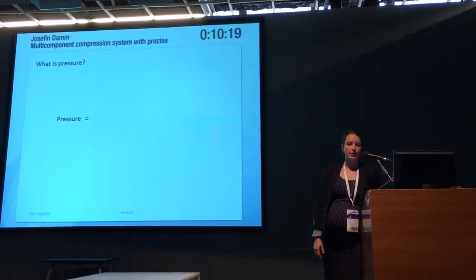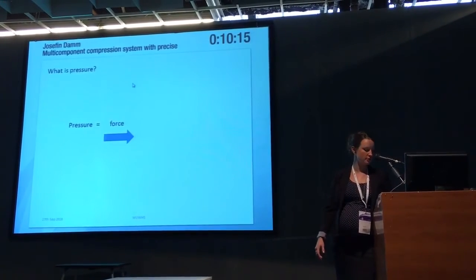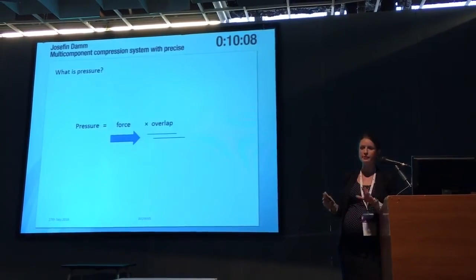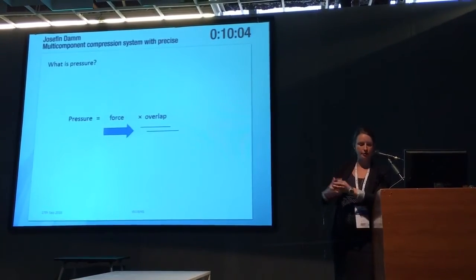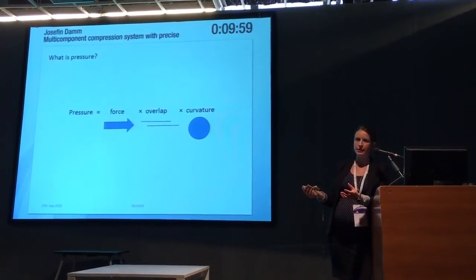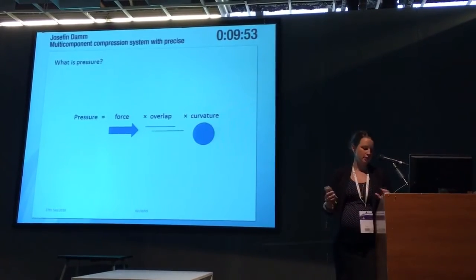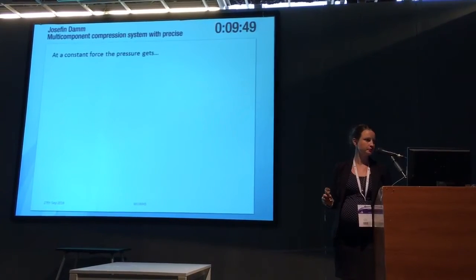So what about pressure? What is pressure? Well, pressure is a product of the force, meaning how much you stretch the bandage. The more you stretch it, the higher the pressure. Times the overlap, or the amount of layers. The more layers, also the higher the pressure gets. Times the curvature. And the curvature is really tricky to determine, because it looks different between different patients and also different along the leg, right? So all of these things need to be considered.